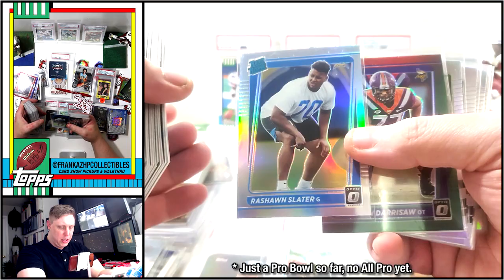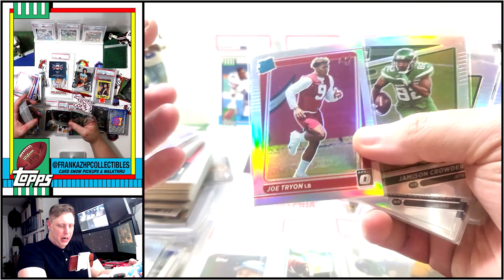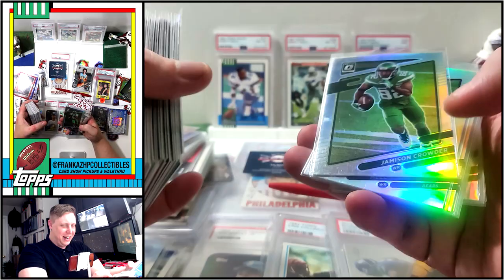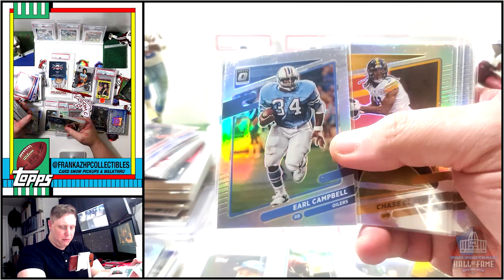Rashawn Slater's a beast. I don't only do top-notch skill position. I love defensive players, offensive linemen. You know, I'm equal opportunity up in here. I'm not all about quarterbacks, running backs, and wide receivers. So, moving along. Those were all Optic Preview color. And then here's the regular Optic for the year. Allen Robinson, Earl Campbell, very happy to have that.